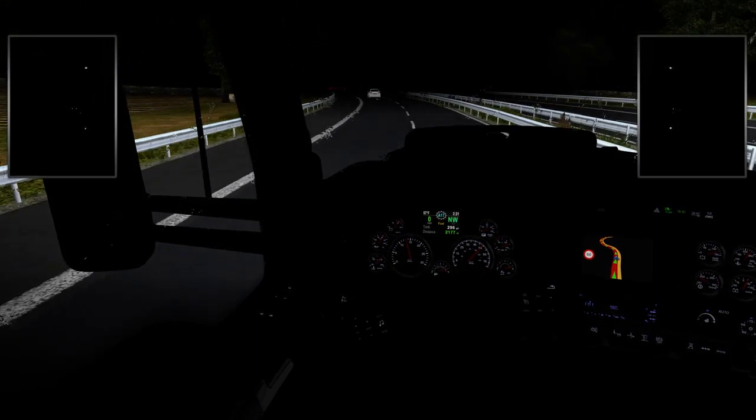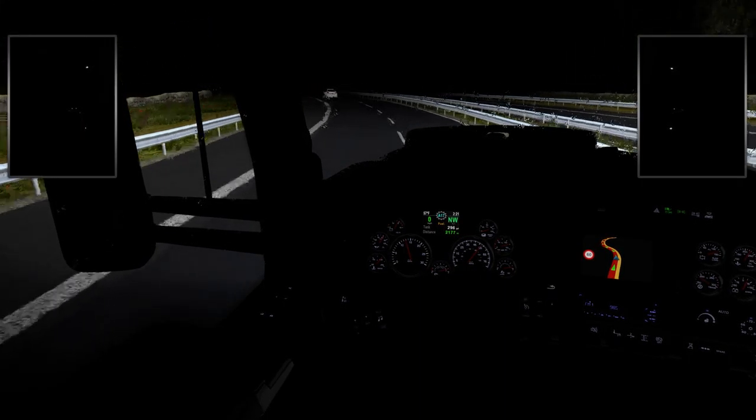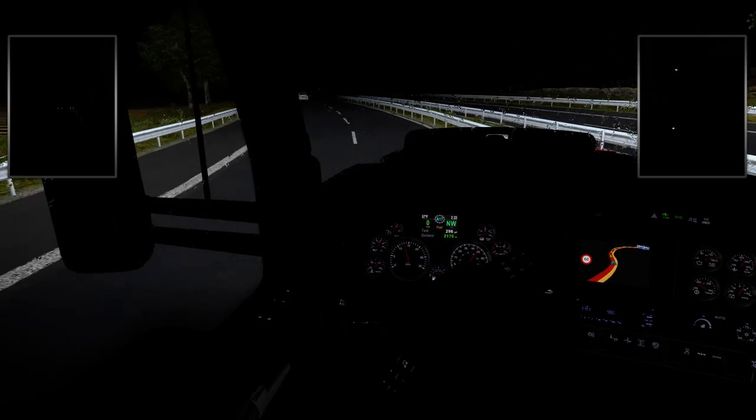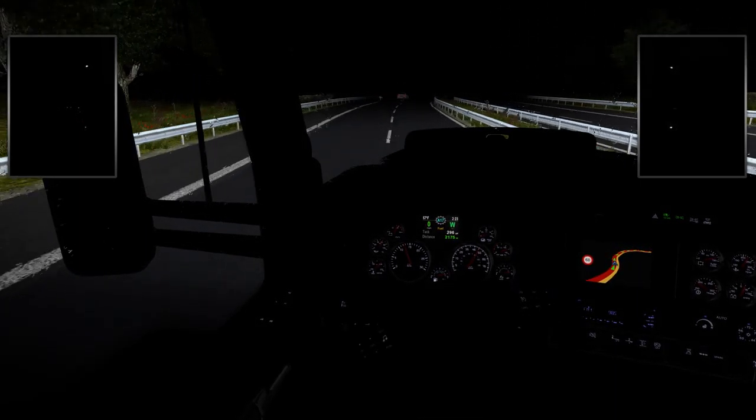Just kind of being quiet, kind of listening to the truck, the rain hitting the windshield, just enjoying the ride.